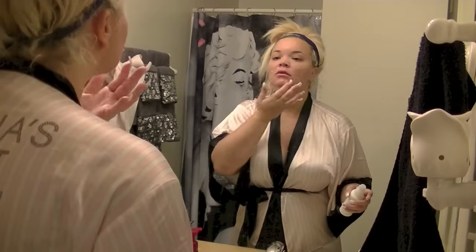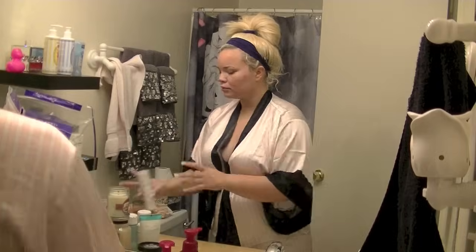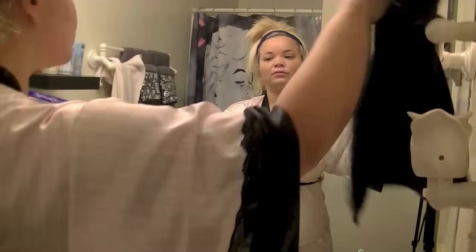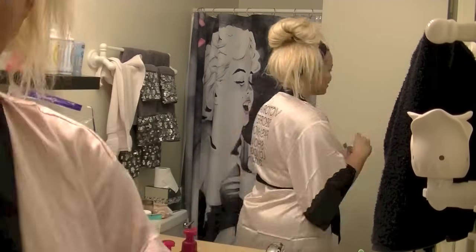Then I follow up with the Proactiv Plus toner, which is a little different than the regular toner as you don't need a cotton ball, you apply it with your finger. And I always rinse. Proactiv Plus is a little less harsh than the regular Proactiv, so it may not have the bleaching effects, but I always have to rinse my hands so I don't get it on anything else.